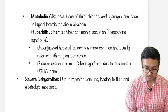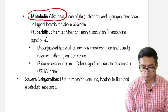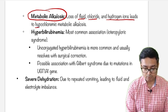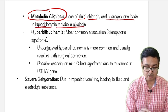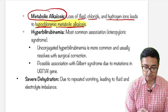Metabolic alkalosis. Once the child is vomiting, there is loss of fluid, loss of chloride, and loss of hydrogen ion, which leads to hypochloremic metabolic alkalosis. Again, this entity is very important. Hypochloremic metabolic alkalosis.